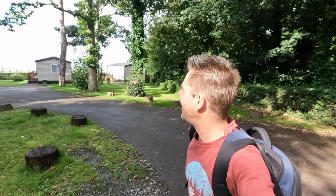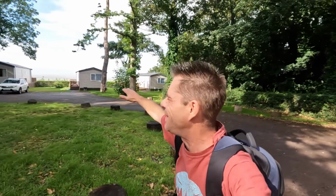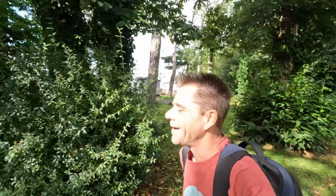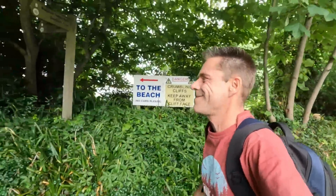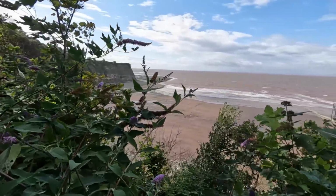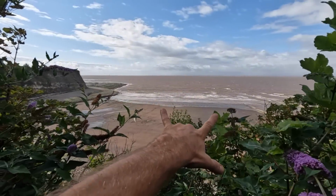Oh, mate, check it out. These are the static caravans you'd want to stay in. Look at that, it's got a sea view over the beach. Oh man, reminds me of Koh Samui, Thailand. I mean, it's blue skies, it's clearing, so not quite as warm, but yeah. Well, I'm not going to lie, it's not pure white sand beach, but it's looking pretty tidy.